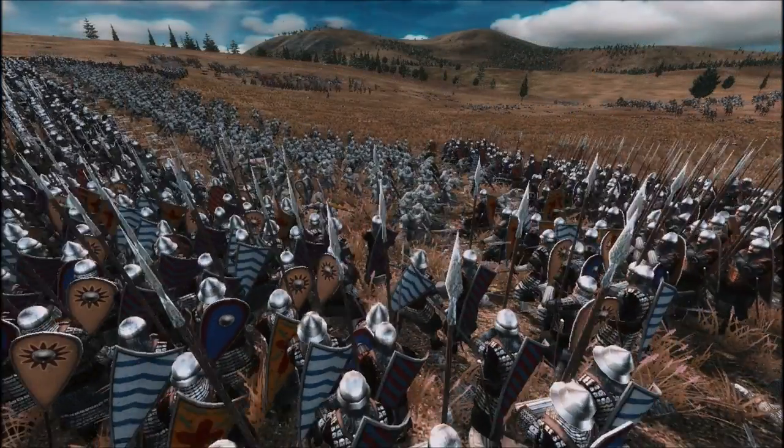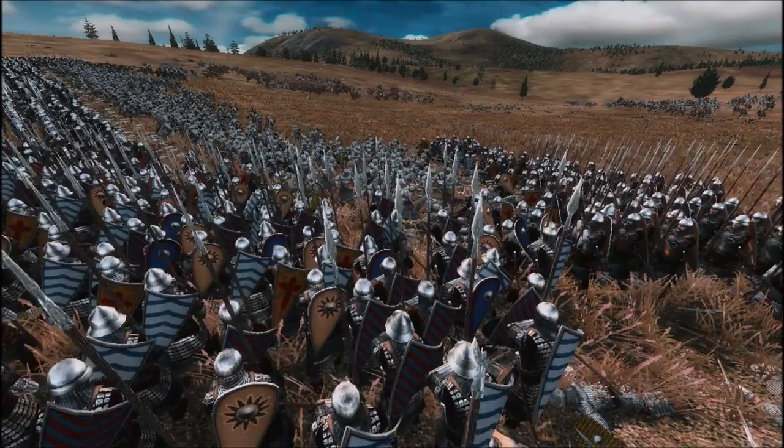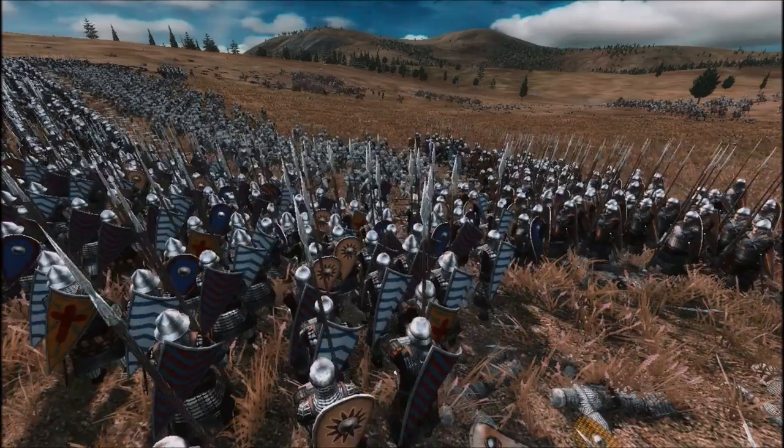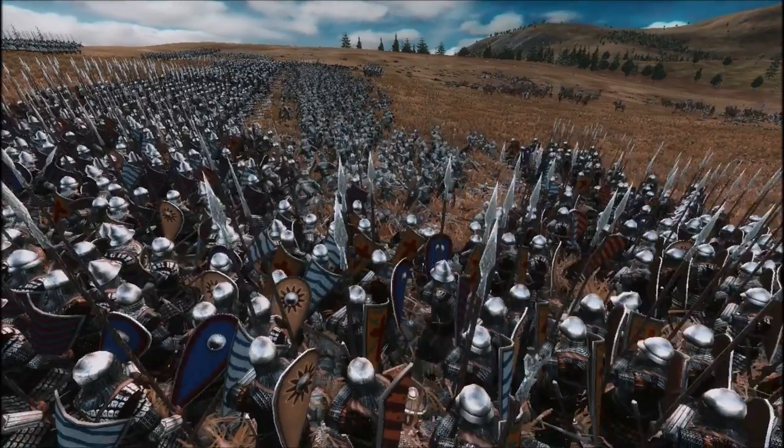In battle, you need not make the depth of the line formation greater than 8 to 10 men, even if the battalions are inexperienced, nor should the depth be less than 5 men deep, even for veteran battalions.